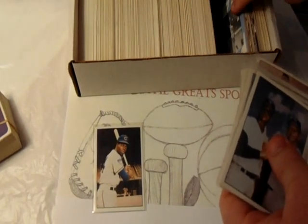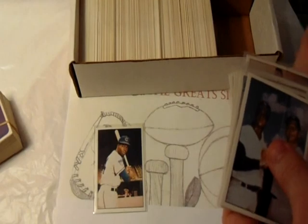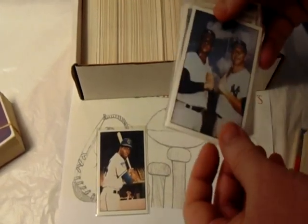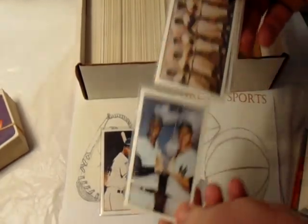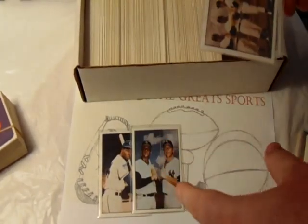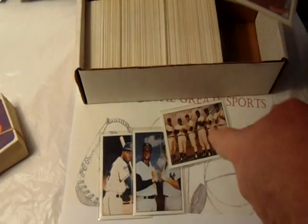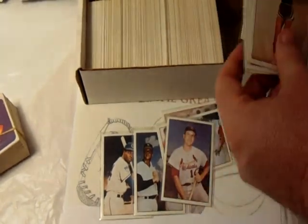I'm not going to show them all to you, but we'll just pull all this out here for a second. All of these are out of that set, okay? And see, these are some of the highlights of the big stars that were in there. The Mantle and Maris was there. Not the Mantle or the Maris, but the combo card was there. This is a Dodgers card, a Cardinals card, a Kenny Boyer.